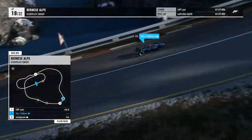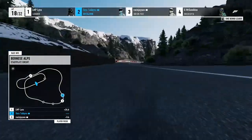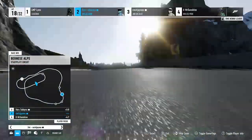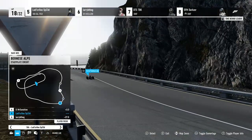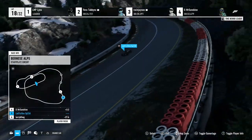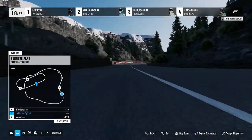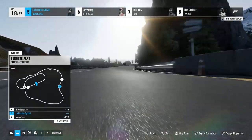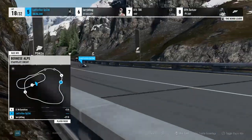So we're over halfway through this event right now. And the closest battle on track is honestly second and third, and there's kind of a fight between fourth and fifth. But when I say fight, we're talking multiple second gaps. It's more of a stalking battle right now. Everyone's just kind of off on their own, just turning lap time solo right now.